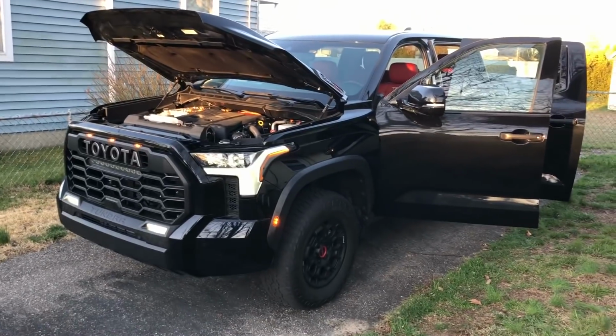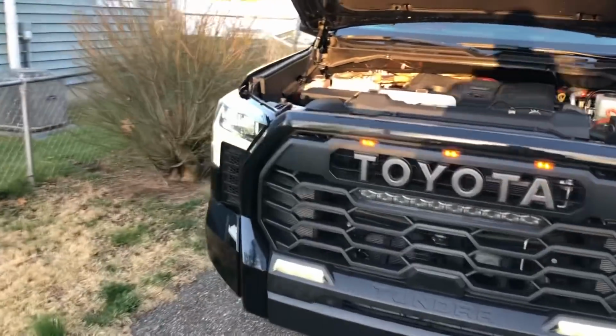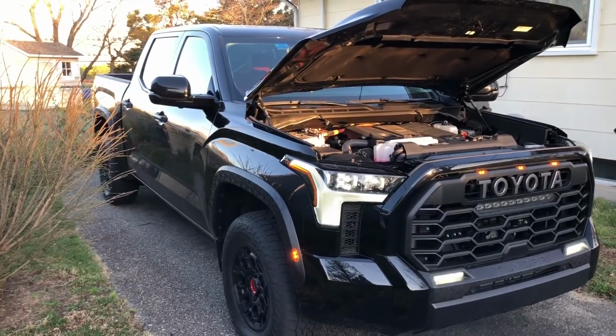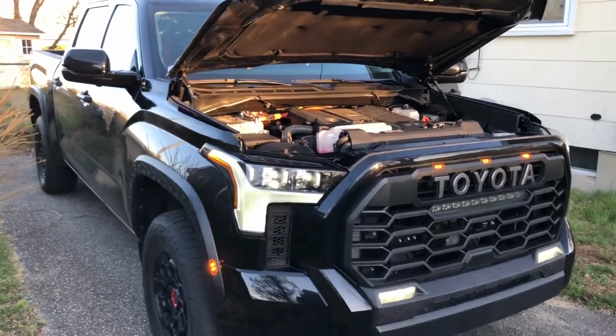But it really is a beautiful truck. Very, very happy to be driving it. Extremely powerful. Linear is the word. Everything flows with this truck. It's not a rough ride. It doesn't get up through the gears rough. It just flies.